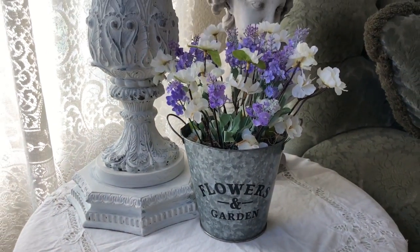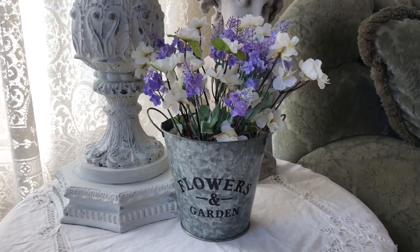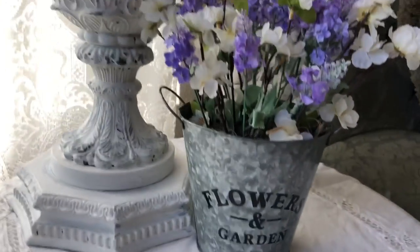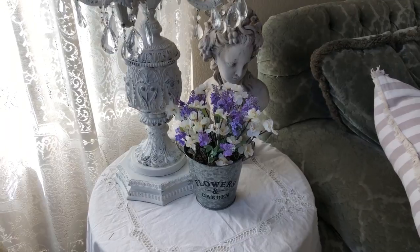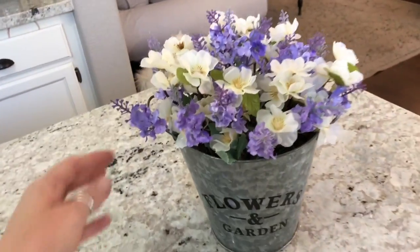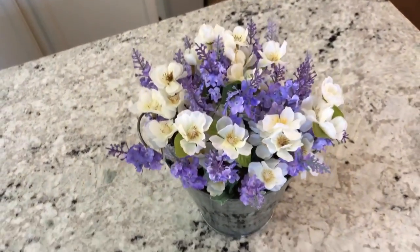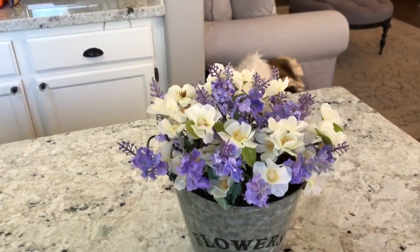So here's the finished product, and this is what it looks like. Well, for now, I let it sit for a day and I did not like it. It was really bothering me. I was gonna add a bunch of greenery in there to fill in those empty spaces. But instead of doing that, I just cut them down a little bit shorter, as you can see here, and I'm very happy with how it looks now. And it was super inexpensive to do, and it is a perfect spring craft.